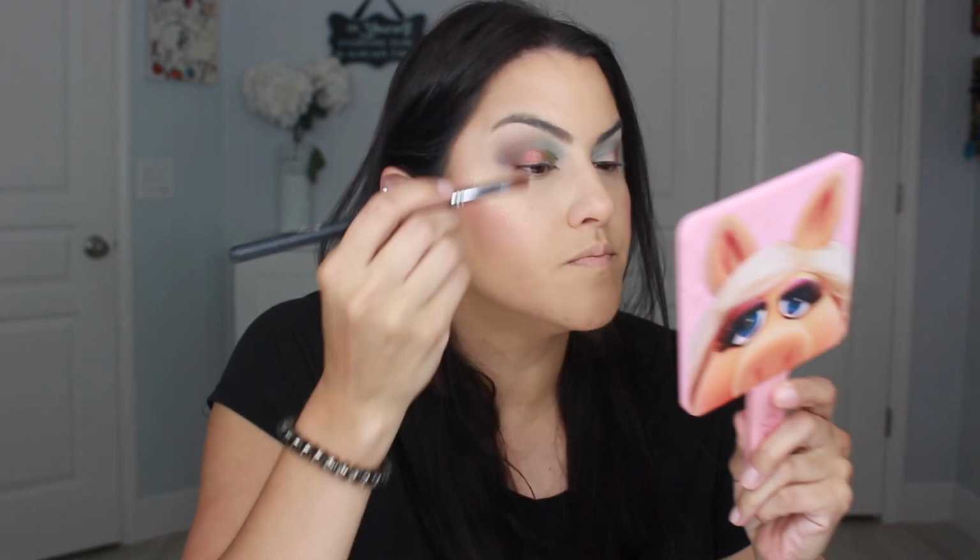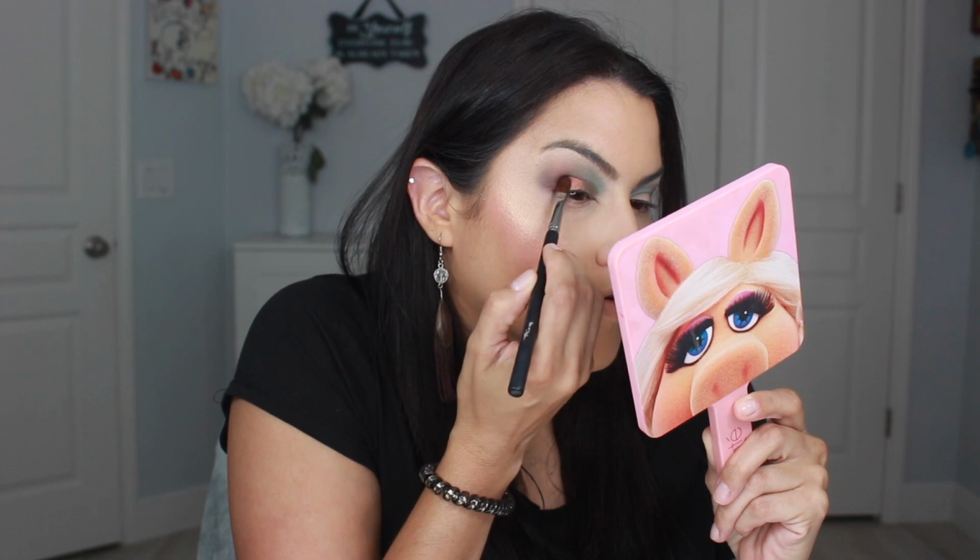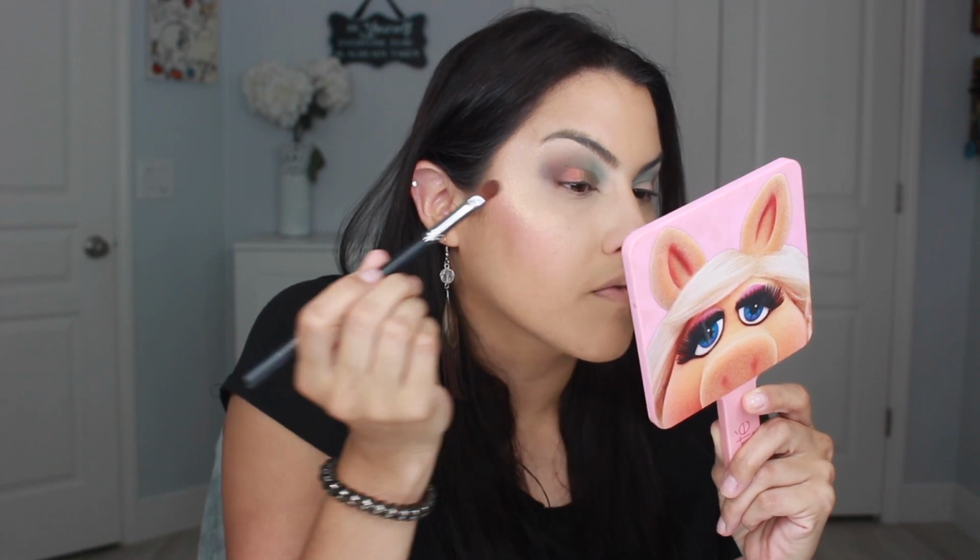Okay, and I'm gonna use just a synthetic flat brush. This is from Beauty Junkies, and just pat that in, blend. And this would look beautiful all over the lid. I mean, like just by itself if you wanted to.